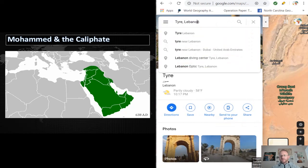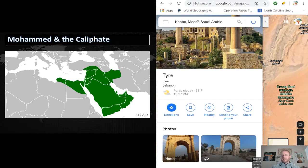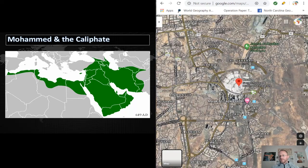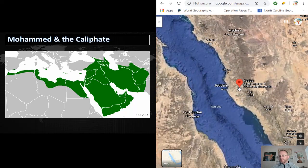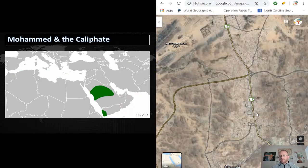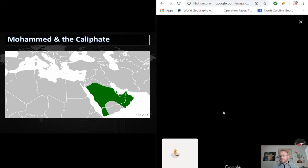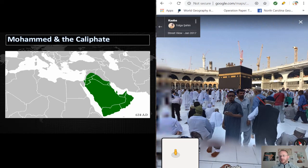So let's see if we can find this here. Kaaba, Mecca, Saudi Arabia, which we'll come back to and discuss in a little bit more detail later, located here. And if we zoom out, you can see where it is related to the rest of Saudi Arabia. So let's do a street view so you can get a good picture of this. Millions of visitors visit this site every year and pray to it as a pilgrimage.